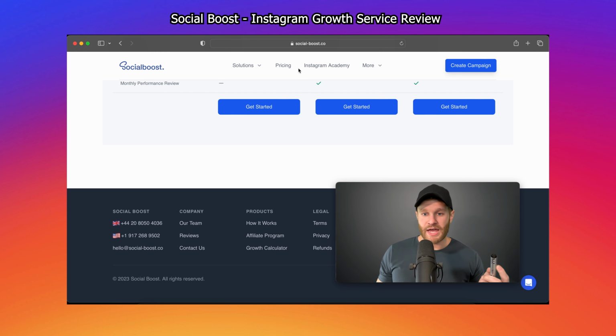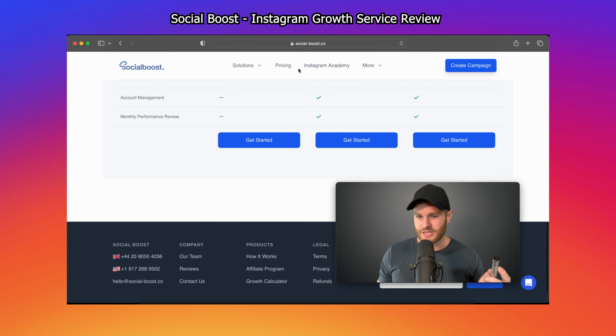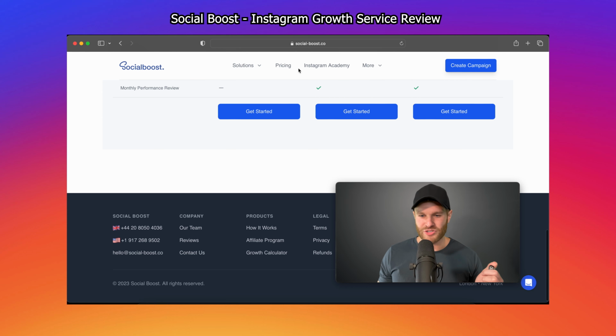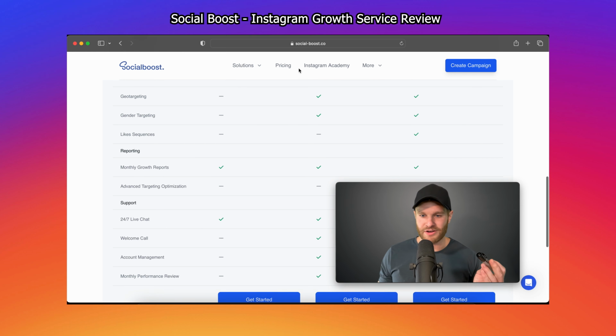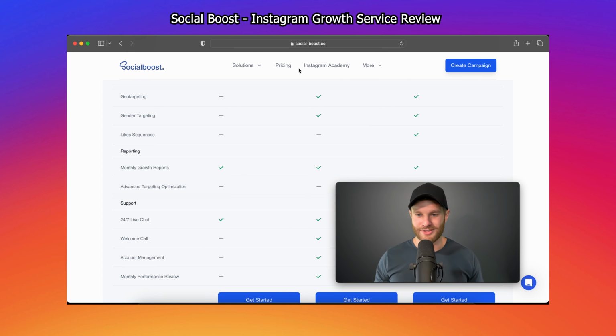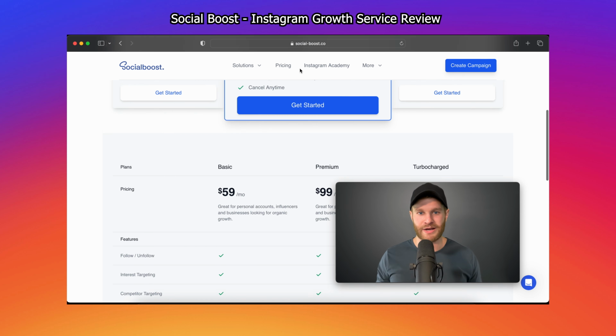I ended up giving them half a star here because I do believe they have a refund policy. There's a lot of companies out there that don't have a refund policy at all. They're basically just like, yeah, they'll just take your money and you really can't do much about it.